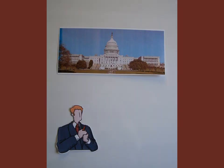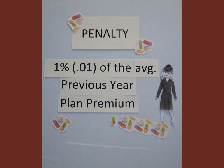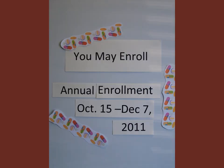Well, that's a lot of information, so let's do a quick review. Medicare Part D prescription plans are regulated by the federal government but administered by private insurance companies. All plans are structured the same. You may be charged a penalty if you fail to enroll when you were first eligible, and with some special exceptions, you may join late or change plans only during annual enrollment period.